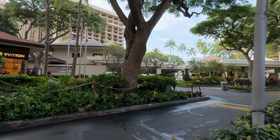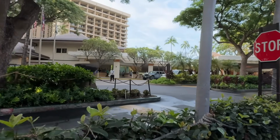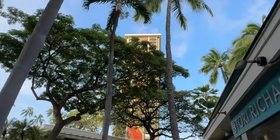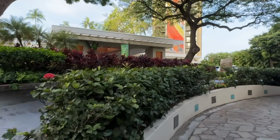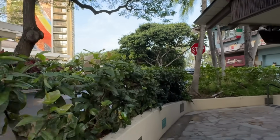So to get the best vantage point, the best view, you want to head over to Rainbow Tower over at the Hilton Hawaiian Village, which is where the fireworks show is shot off. Now, if you're walking in this beach area on a Friday night, it will get very crowded very quickly, and they do shut off parts of the beach. They completely blockade it, cordon it off or whatnot for safety as they shoot off the fireworks.